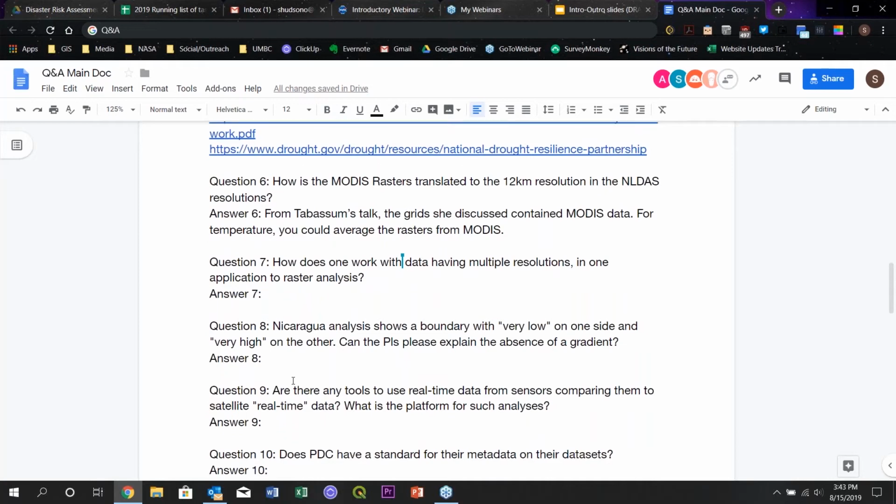Question 7 is how does one work with data having multiple resolutions? So that's where two things can happen. You can use some kind of interpolation or upscaling or averaging at the lower resolution from high resolution data for your raster analysis to put everything on the same resolution. Or you can look at area integrated information, where you are averaging all the data over a given area, and that gives you an integrated picture. And then you're not working with different resolutions, just working with an average number over some area. So depending on the application, you may have to do analysis accordingly.